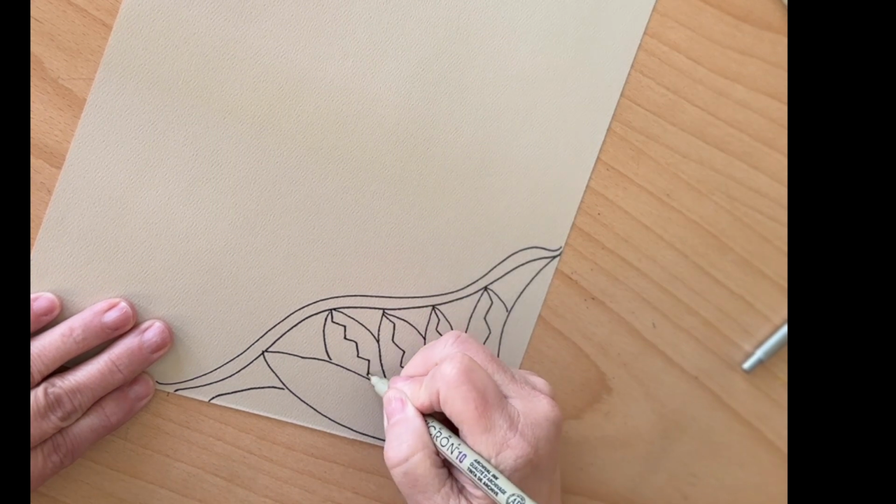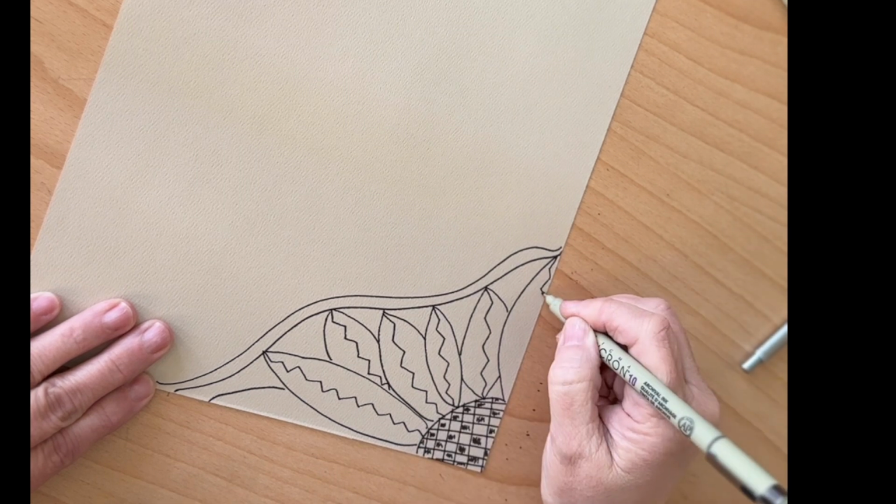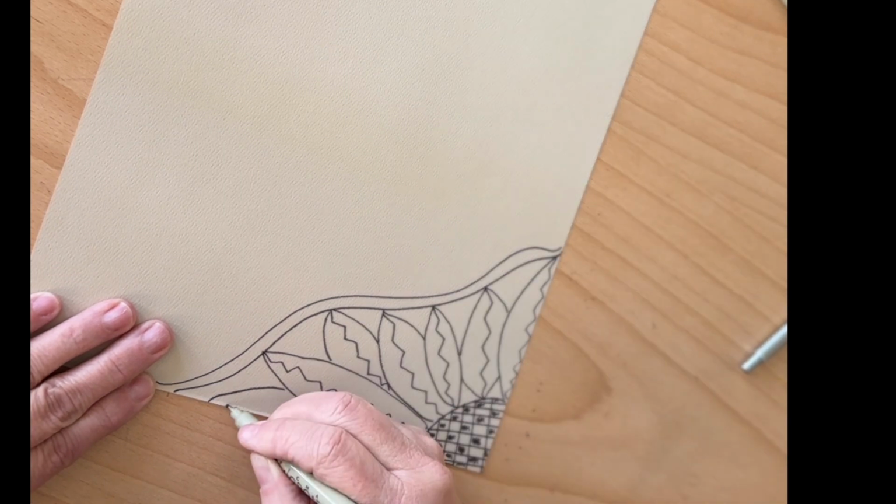As we keep moving along the page, I'll add some lines to the petals we made earlier, create a new flower, some of my favorite shapes.